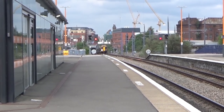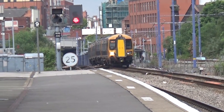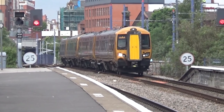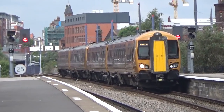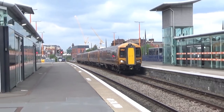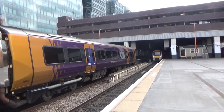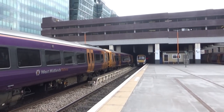And arriving as well is the 12:07 West Midlands Railway service from Kidderminster to Whitlocks End. 172213. So it's two cars on this one. Yes, 213 and 214, numerical order.